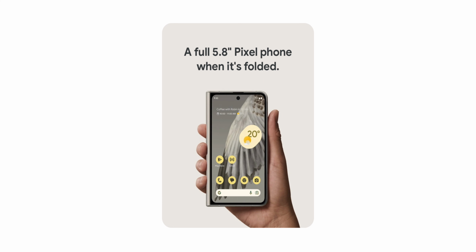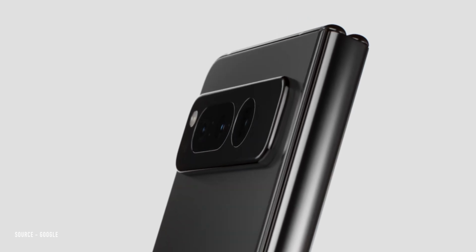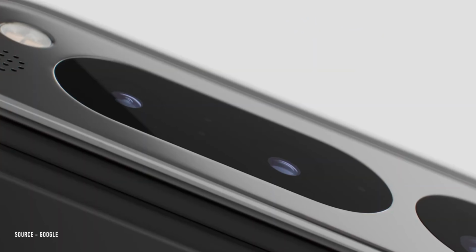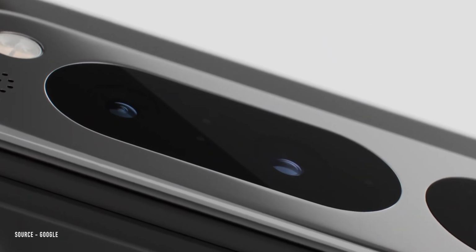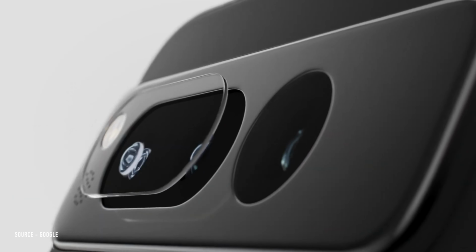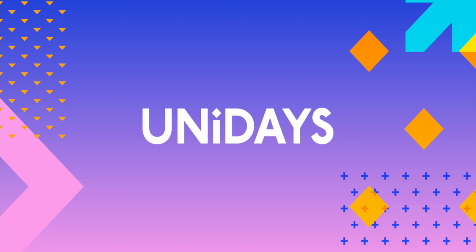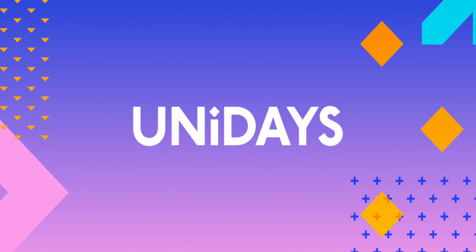So back to how I got nearly £200 off this device. Google announced this phone and they said they were throwing in a Pixel Watch for free with every pre-order. Now, whilst that helps, it's still a lot of money to be spending. So after actually ordering the Pixel Fold with the watch, I cancelled after realising Google actually offers a discount to anybody with a Unidays account.